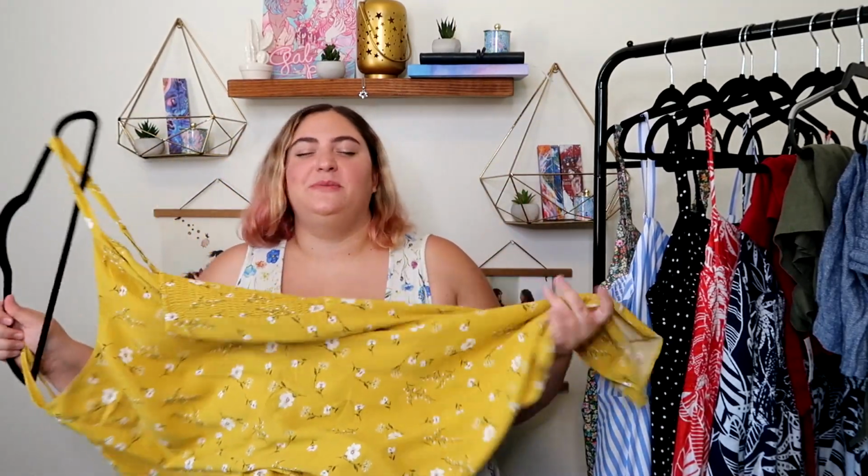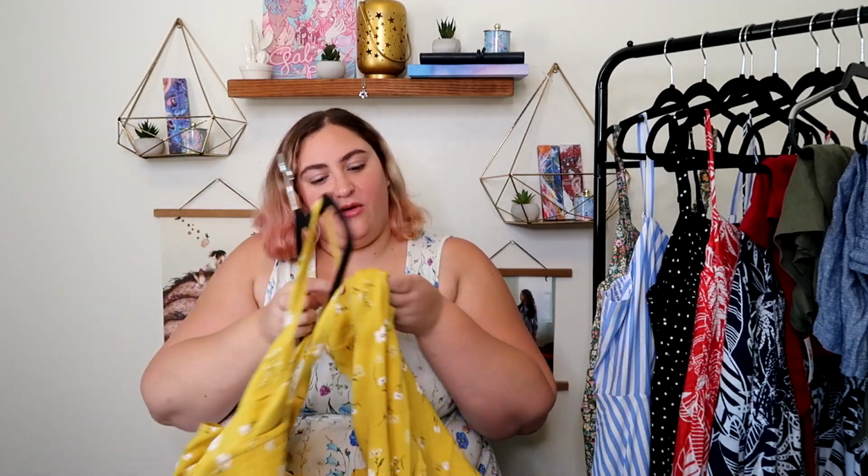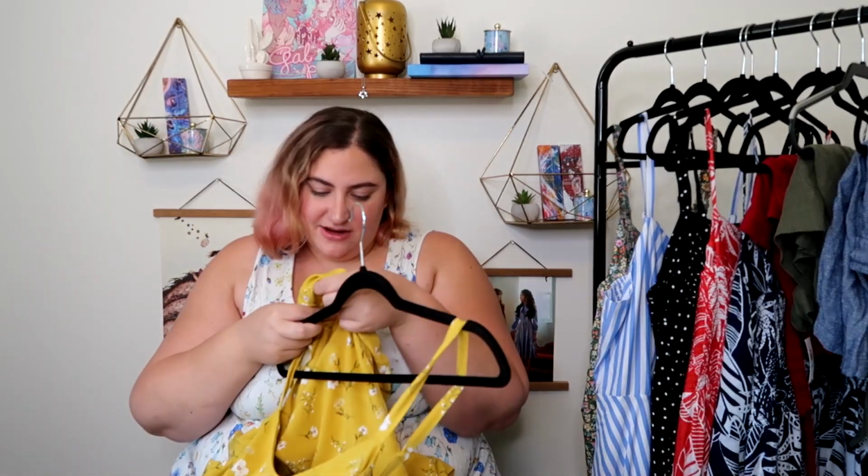I kept it thinking, oh, it's gonna be great because their Fit and Flare dresses work so well for me. Like, this will be awesome. I don't have to worry about it. Didn't even bother trying it on. Yeah, that was a mistake. It didn't work out very well. And these are 100% rayon viscose. So great fabric, great feel, just it didn't fit properly.